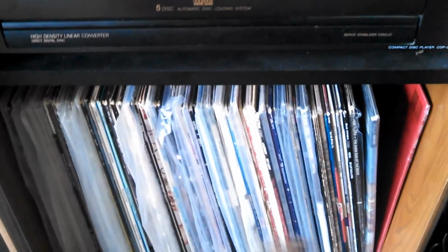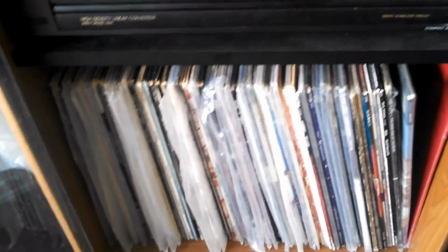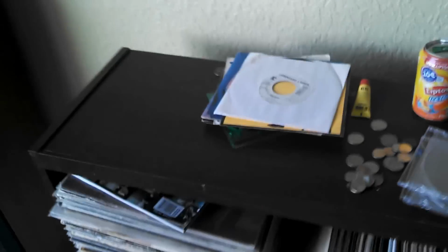And then down here, these are my favorite records in here under all of this. I have Pink Floyd, Loverboy, The Cars, Led Zeppelin, all kinds of stuff like that. And that's what's in here. And then up here is a little bookshelf. I have all my singles up here. I don't have a lot of singles, but these are the ones I have.